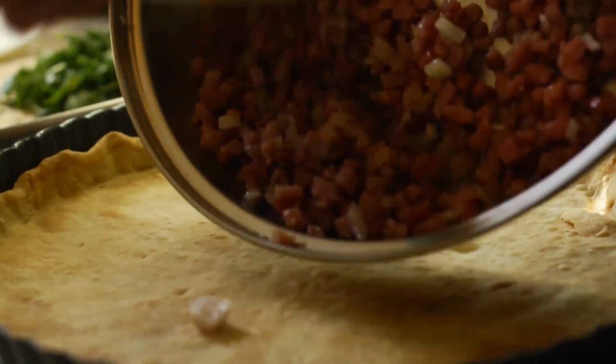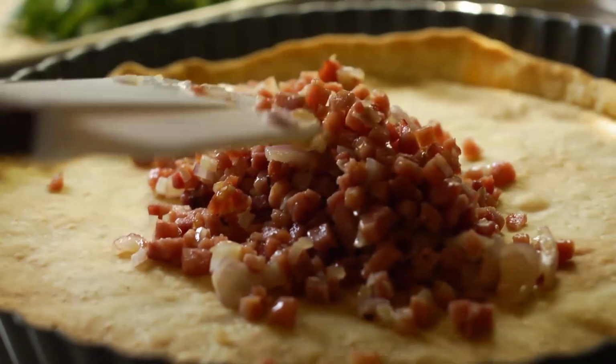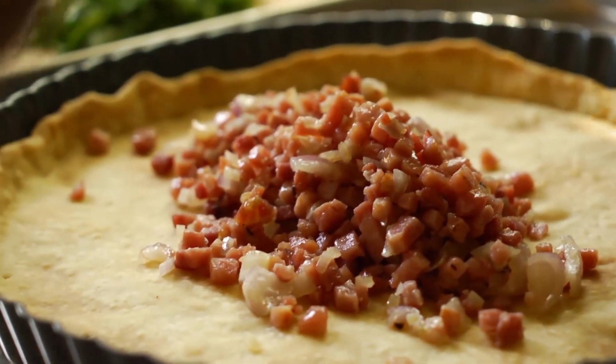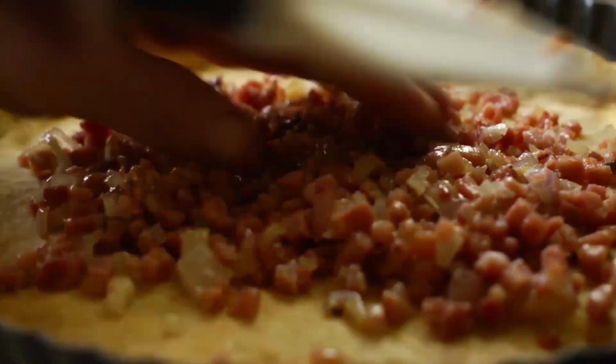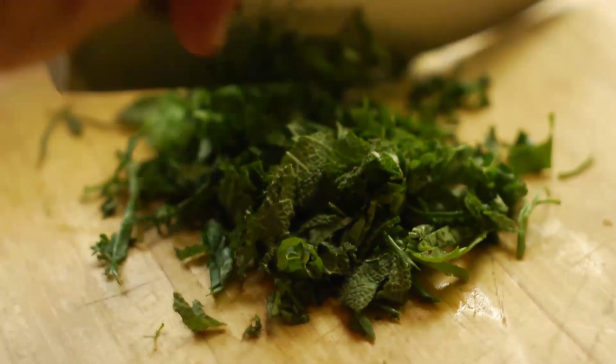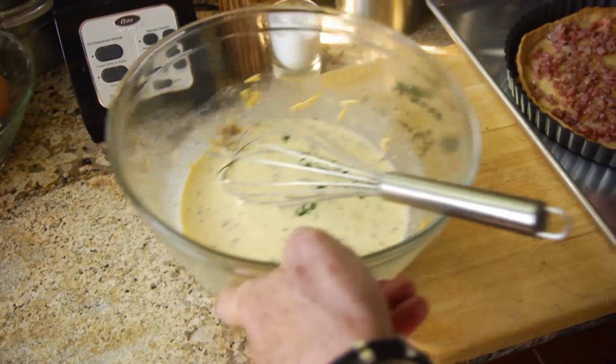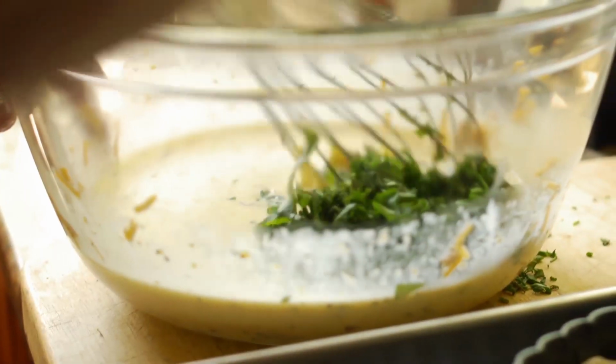Now I'm going to take the shallots and the ham and I'm going to spread it on the bottom of that tart. So it's going to give you a layer of ham and shallots on the bottom. Now we're going to come in finally with the fresh herbs. Pick the ones you want. I put about a cup of freshly chopped herbs and I mix that in.